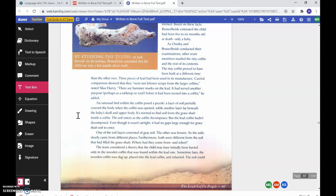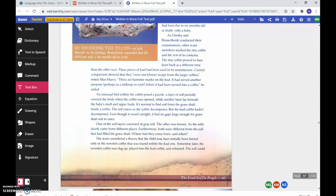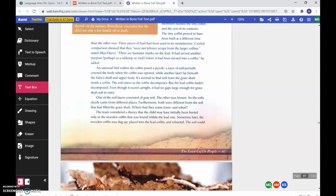One of the soil layers consisted of gray soil, the other was brown. So the soils clearly came from different places. Furthermore, both were different from the soil that had filled the grave shaft. Where had they come from, and when?